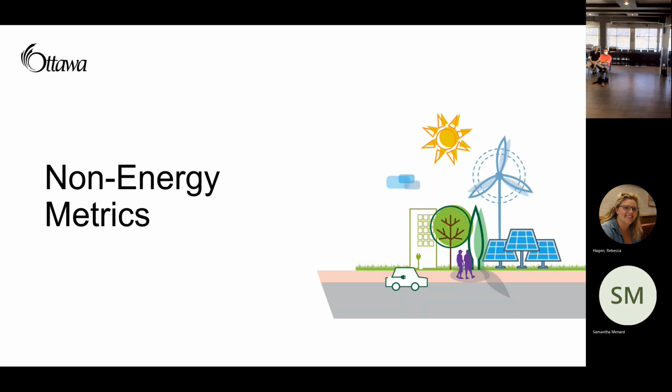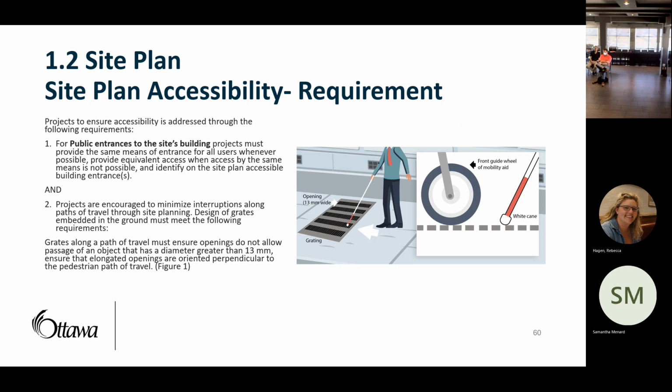Okay. So the non-energy metrics, the first one, this might not seem like it would impact mechanical engineers, but it certainly could. It's an accessibility requirement. And so there's 2 components of it. You have to make sure the public entrances of the site are accessible for all users. So you're not directing those with accessibility devices to an auxiliary entrance in order to access the building.